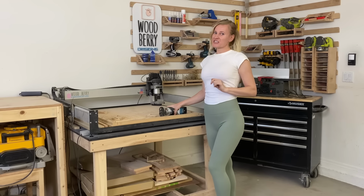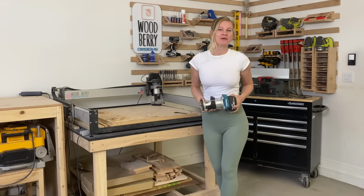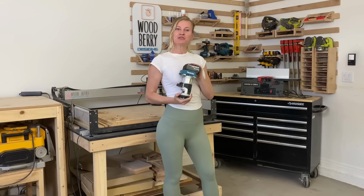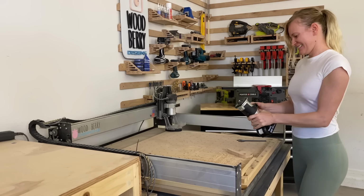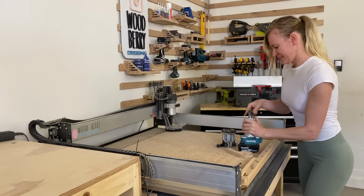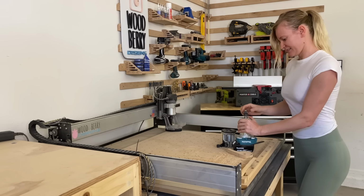The last tool of our top 3 is my Makita handheld router. It's light, it's portable, it's battery operated, it's powerful, and it's easy to use. I've had this tool for many years and it's still working like day one. One of the most important aspects of buying a tool is its ease to change out its bits. And the Makita is very simple.